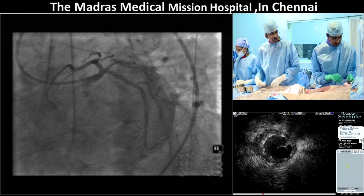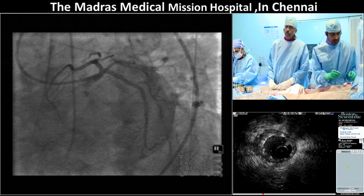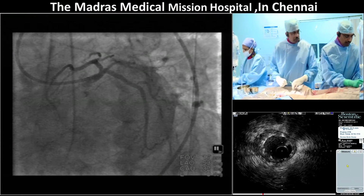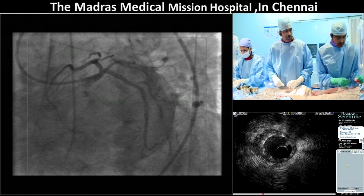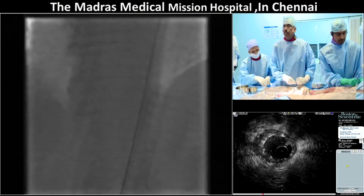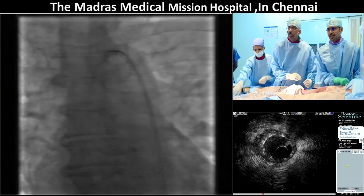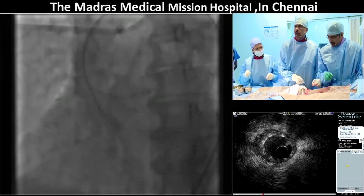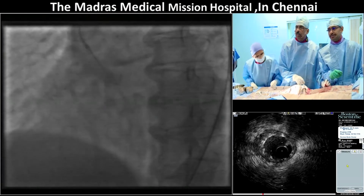Why did you choose this option of doing the LCX first and not the CTO? Well, one is that the LCX was providing the collaterals, and I wanted to be sure that we are getting good pictures. And the second thing was the heart failure admission. I thought maybe we just relieve one lesion before doing the other one. The LCX is the easily treatable one. Yeah, that's fair. The RCA, even though it looks like a very short lesion, may be difficult because there is a bifurcation at the distal cap. So I thought maybe we just fix this one first and then decide about the RCA. Okay.